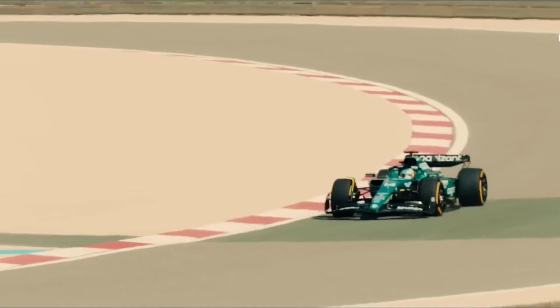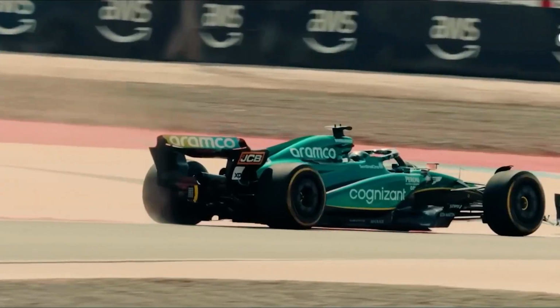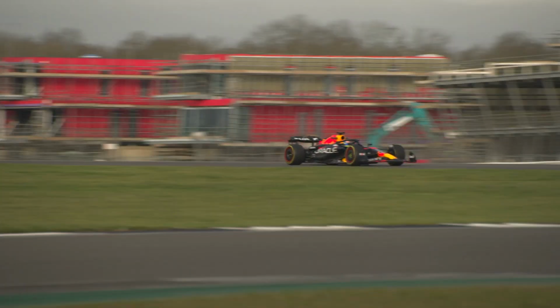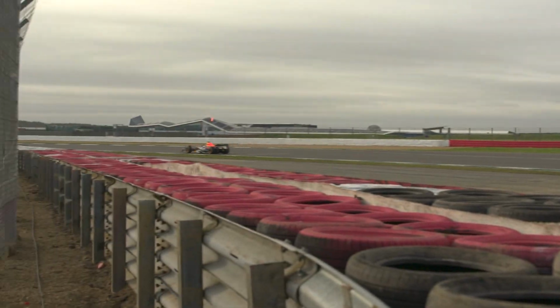As a result of this, teams will likely continue looking into different ways to make use of the outwash effect so that they can obtain a competitive advantage. As the season develops, we can generally anticipate seeing continued development in this area as teams strive to increase their aerodynamic performance and gain an advantage over their rivals.